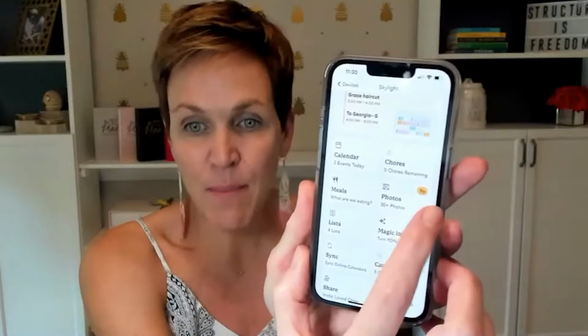Well, remember, we have the power of the Skylight app, which means I can come right into my Skylight app, tap on the photos, and then right from my mobile device, I can just pick any photos on my camera roll and they will instantly be sent over to the Skylight Calendar.